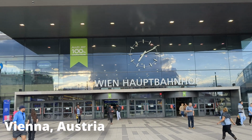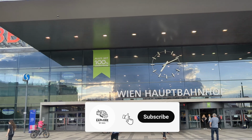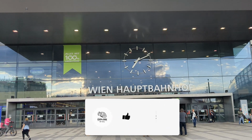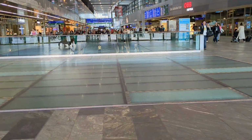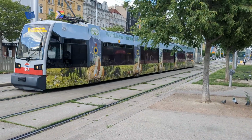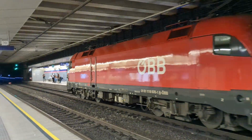Grüß Gott from Wien Hauptbahnhof, Vienna's main train station. Located in the 10th district of the city, it is the main railway hub of Austria's capital, and almost all international trains, excluding Westbahn services to Munich, stop here. As a consequence, the station is quite busy most of the time, but as you will soon see, traffic is managed pretty well here. Wien Hauptbahnhof is well connected to all forms of public transport, be it Wien's metro system, the tramway, local and regional buses, or various commuter rail services.